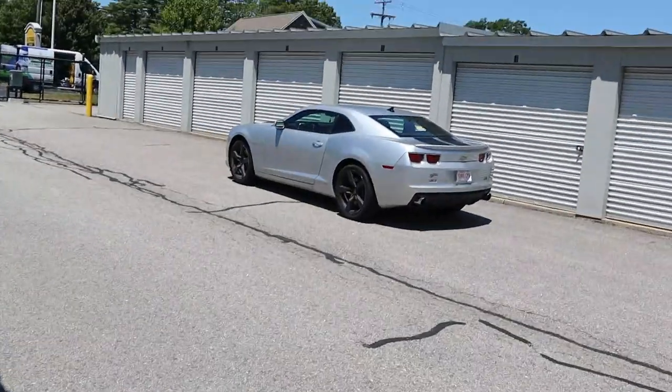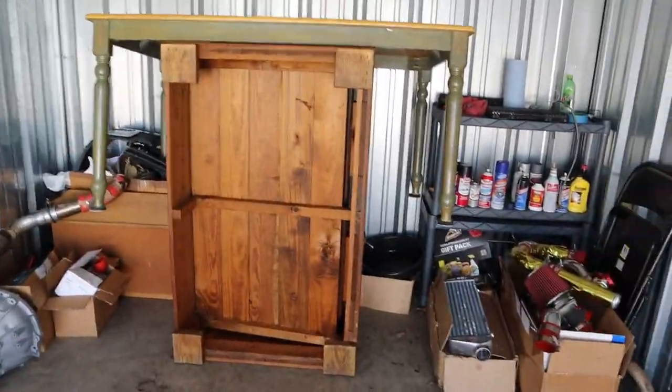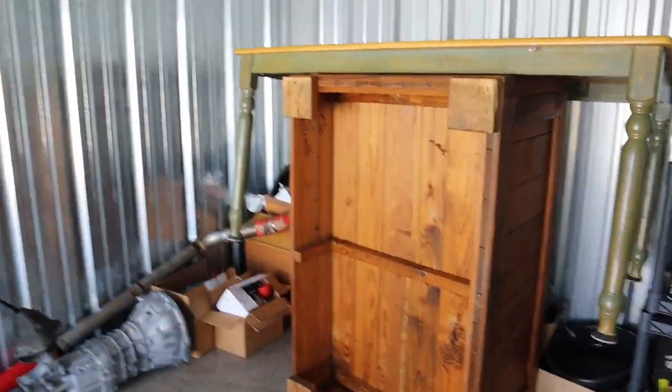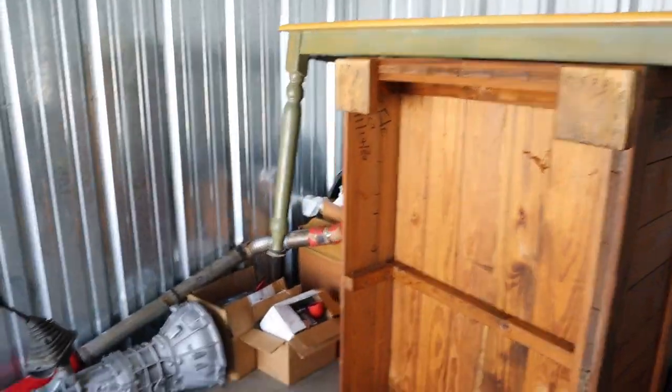As you can see, we'll let her warm up a little bit. So this is what's left. We got a table. It came from my aunt's house. And like a solid chair. This thing is solid. I don't know what to do with it. It's missing cushions. I gotta get rid of it eventually.